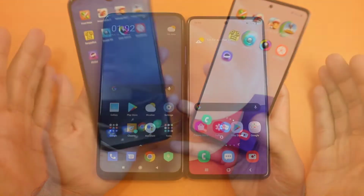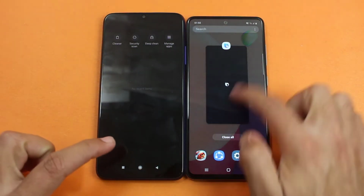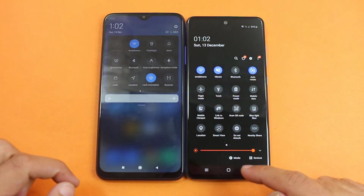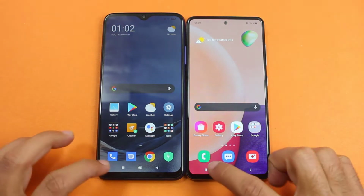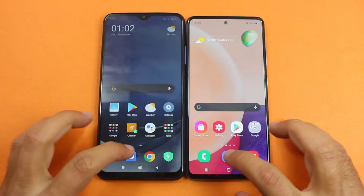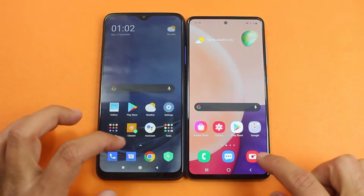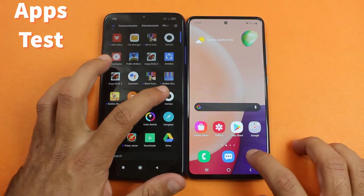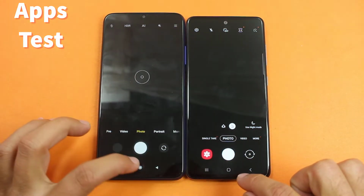So let's see. So before starting the speed test, let me show you everything is completely turned off and both of them have got the same Wi-Fi connection as you guys can see here. So starting from some light applications, and the first one is going to be phone dialer. Well, you can see it was about the same, and it was slightly quicker there on the Galaxy A51, but the difference was very minimal. And camera, well, you can see this one goes to the Galaxy A51 once again.